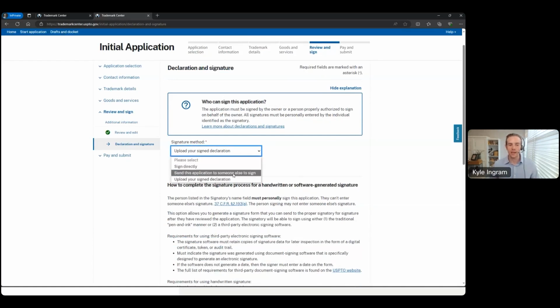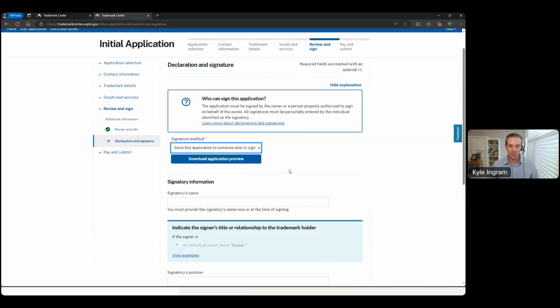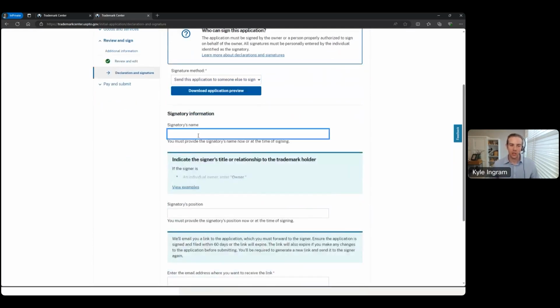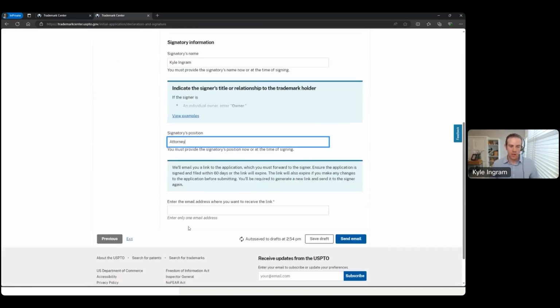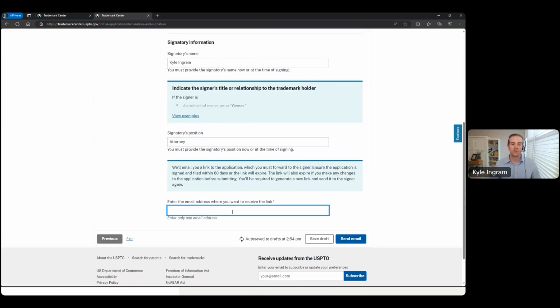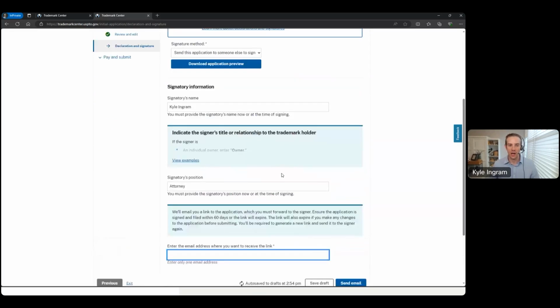You also can send the application to someone else to sign. And for that, you'll put your name here. And then enter the email address where you would like to receive the link. For this, you will want to put in your own address so that that link gets sent to you. And then you will forward that on to your client to sign.